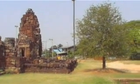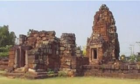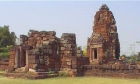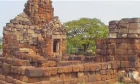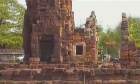This is Prang Ku. It's an ancient Khmer temple. It was probably about 700 or 800 years old, and Chaiyaphum doesn't really have many ancient sites like this. It's really just these few blocks, and it's made out of laterite.